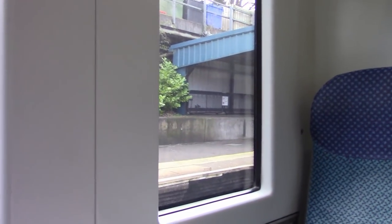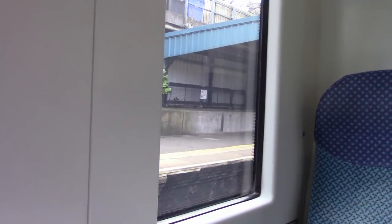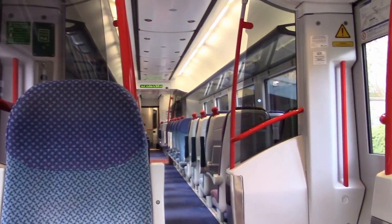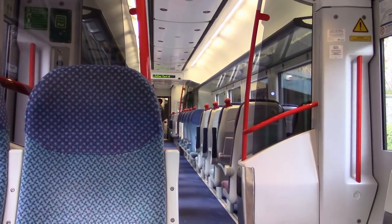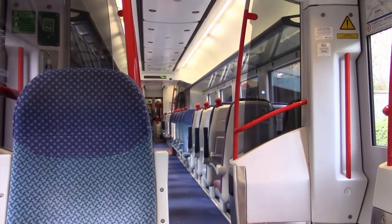This is Botanic. This station sees a lot of use by students attending the nearby Queen's University. The next stop for this train will be Belfast Central. By the way, the train forming this service is 4000 Class DMU number 4013.